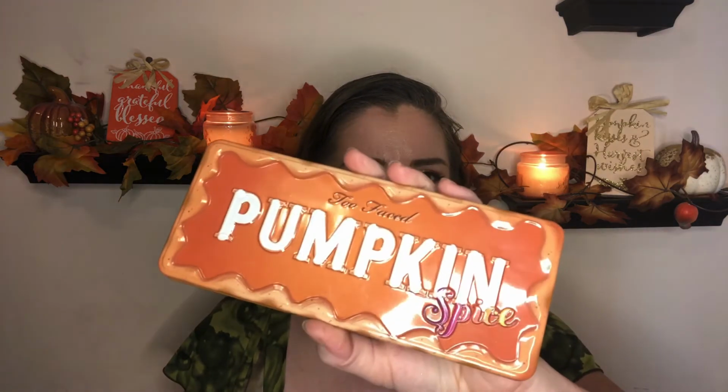And then of course we had the Pumpkin Spice from Too Faced as the third choice, and the fourth one was the Karity Picante palette with all those beautiful golds and yellows and reds and oranges, and then that row of plummy purples at the bottom. And the voting, you guys have spoken, and we are going to be focusing on the Too Faced Pumpkin Spice palette for the next few months.